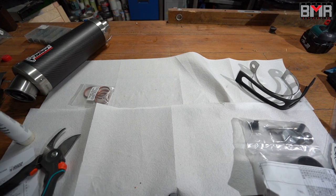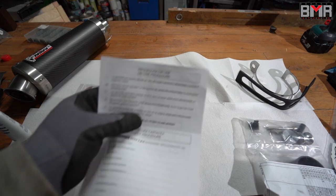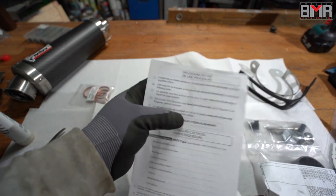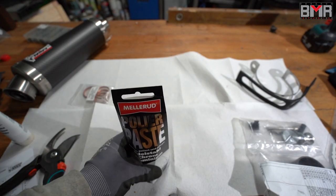And we need internet for this exhaust system. I'm not joking, because at the end of this process I have to register my exhaust system to get the warranty covering.